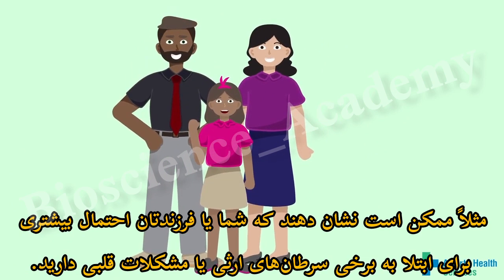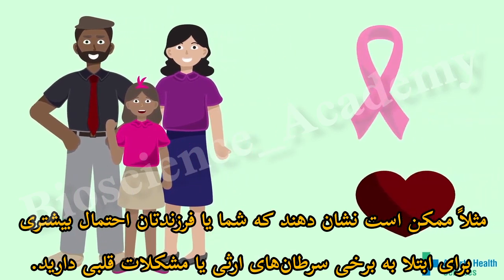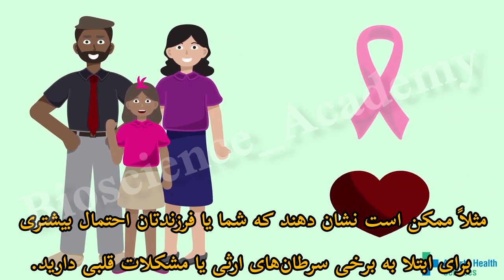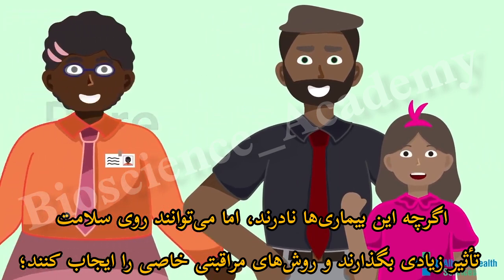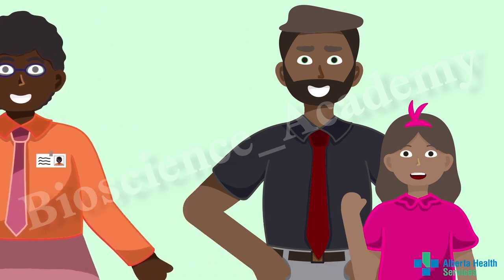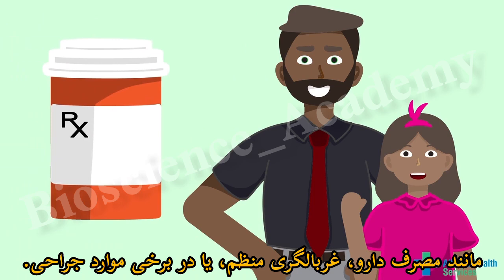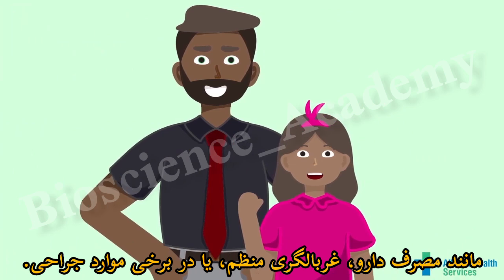For example, secondary findings may show that you or your child has a higher chance of certain types of inherited cancer or inherited heart problems. While these are rare conditions, they can have important impacts on your health, and recommendations for your medical care may change. Some examples can include taking a new medication, having regular screening, or in some cases, surgery.